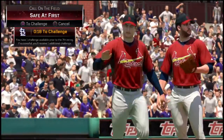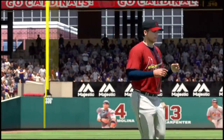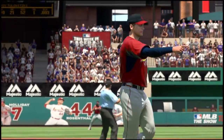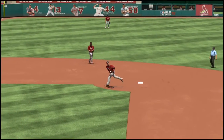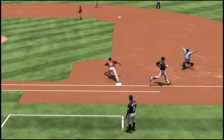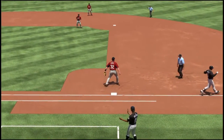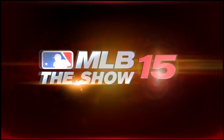Hold on here, though. You can see the skipper heading out of the dugout now, so that very close safe call might be challenged. Yeah, I wasn't so sure about him being safe either, but here's one more look at it right here. Tough to tell for sure from that angle. We'll have to wait and see what the signal is from the dugout.